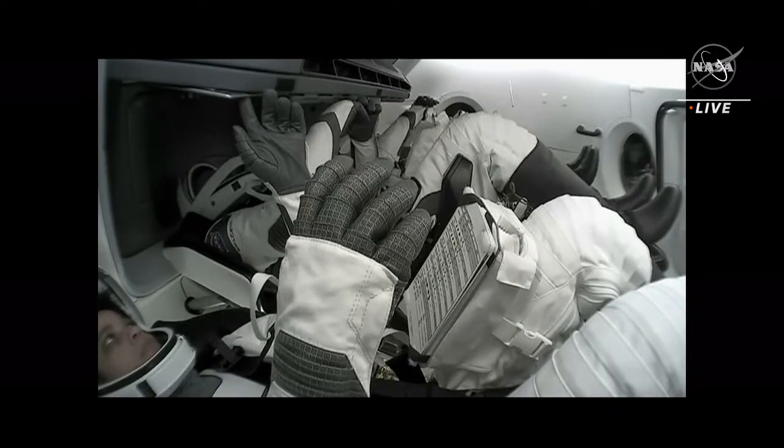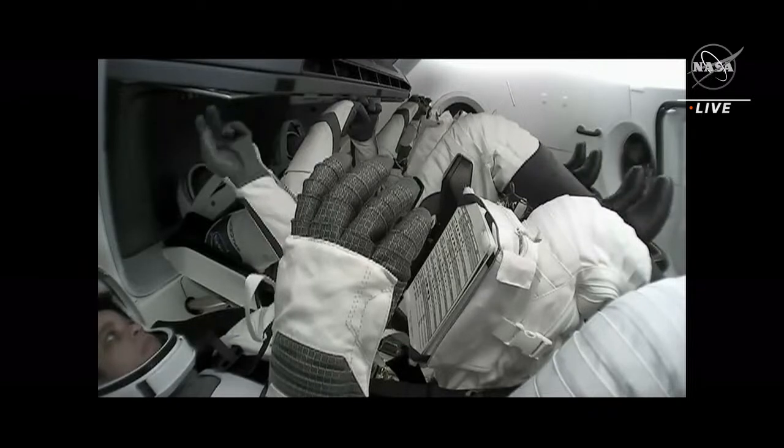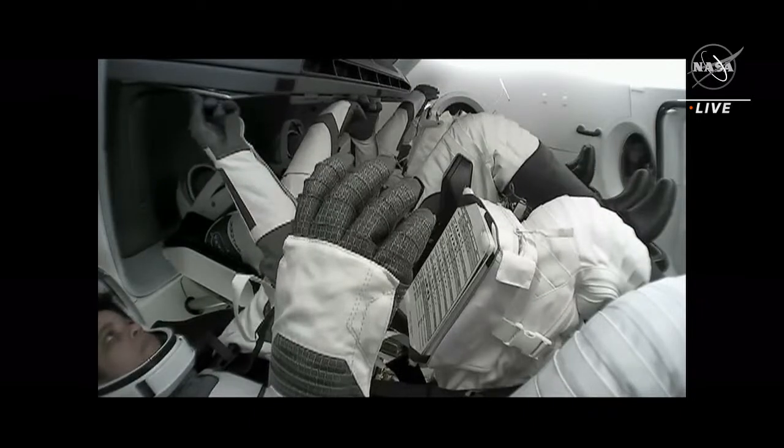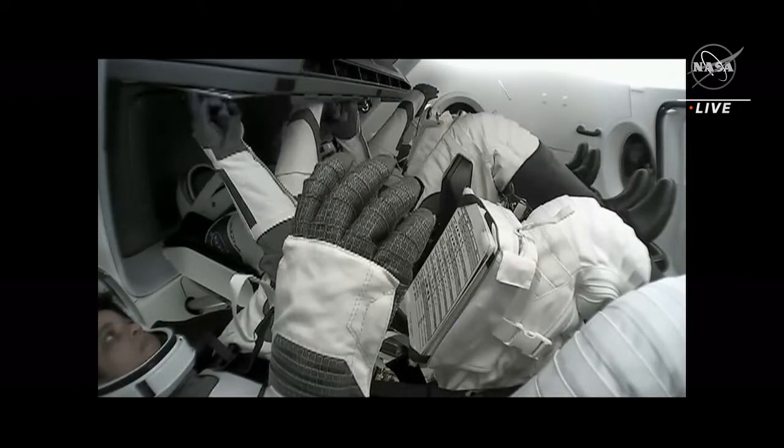Houston, Station on 2 for hatch seal inspection. The Node 2 Zenith hatch seal is complete and no anomalies. Houston copies.